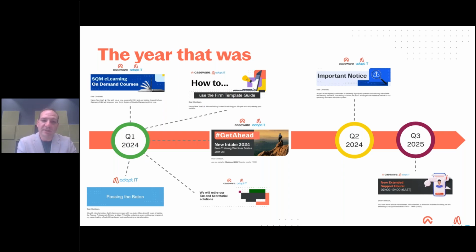In Q3, we also extended our support hours. We recognize the importance of client support, especially during the busy periods, and decided to extend our support hours. This enhancement has enabled us to better assist clients across various time zones, as well as accommodate urgent needs from our clients.